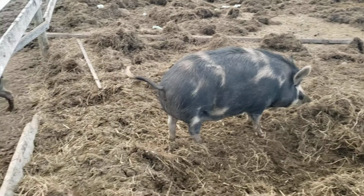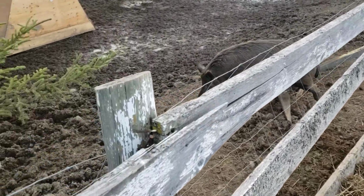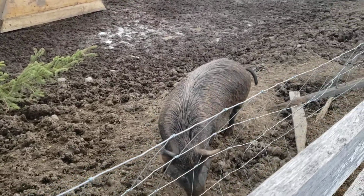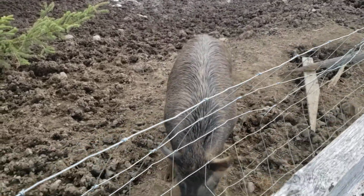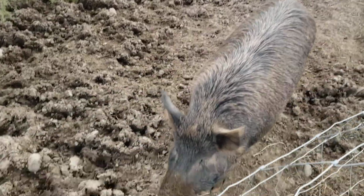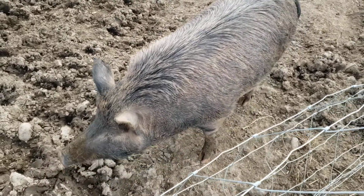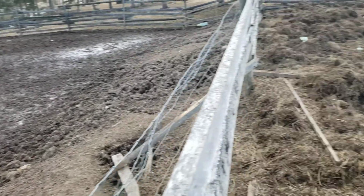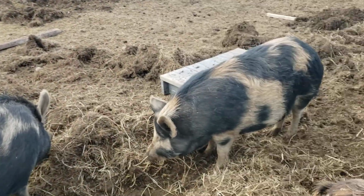We don't want that. Oh, Penny. Oh, look how you're heavy and uncomfortable and dragging the ground, eh? Yeah, no one likes that feeling. Well, maybe someone likes that feeling. So yeah, that's the pigs. That's Apricot.